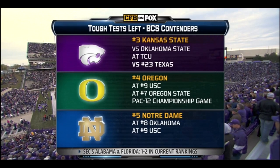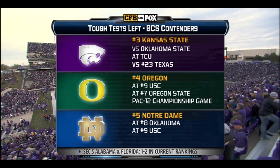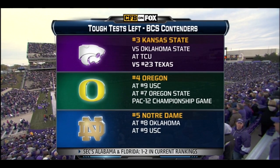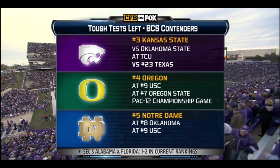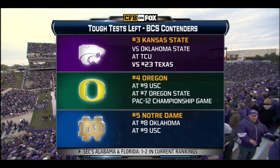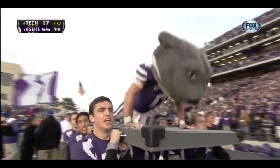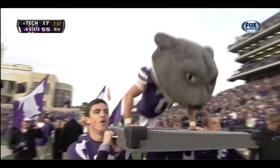Things are going to toughen up now for Oregon, because one team that's not on there that should be there, Stanford. That's right. All right, so they've got to deal with them. In addition to those games you see, and Notre Dame, that truly is it. At Oklahoma, USC, the other teams they have to face have not provided much competition all year.